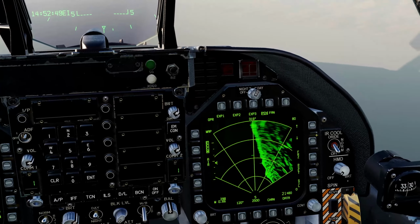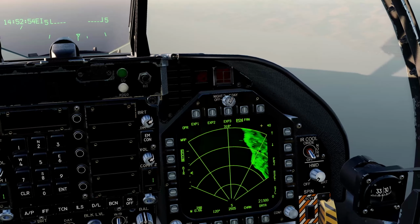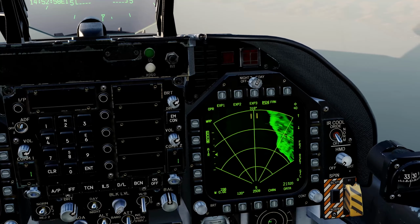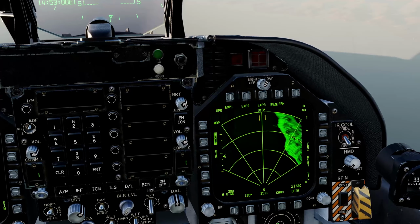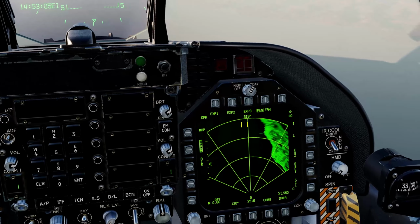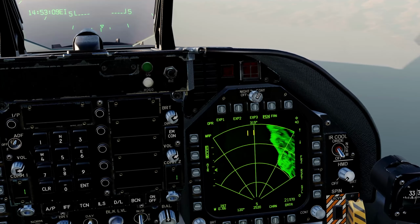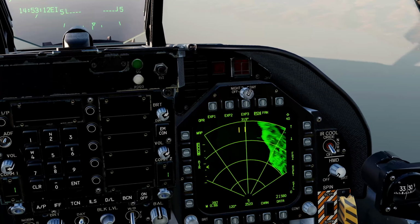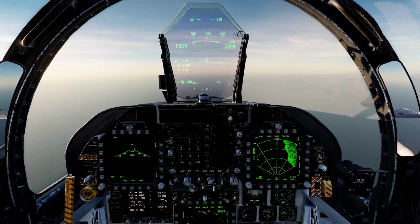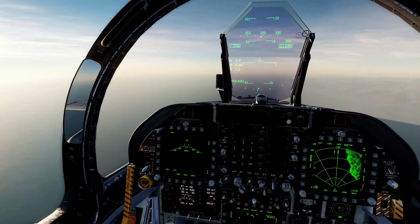So it's about to hit 40 miles, so I believe what we'll do is we'll just bring our radar down to 40 and get our TDC slew out here so that the scale's a bit bigger, and we'll be able to get a much more accurate selection once it comes into our radar and comes within 40 miles. Let's get a bit more detail. While that happens, we're just gonna start getting ready.